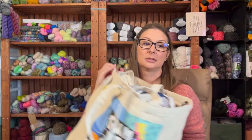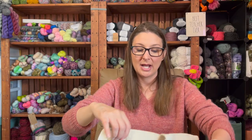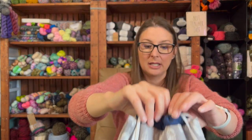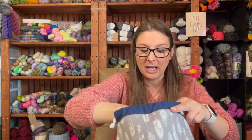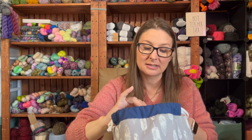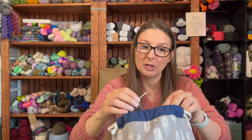And then let's go through this bag. I'm just gonna grab a bag and we'll see what is inside. So I have this bag. I think this one is by 2AM Designs. I will have all my bags, the shops where I found the bags, linked below. I don't know if they have the exact bag, but they have similar bags.